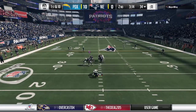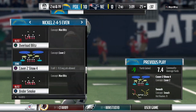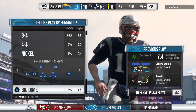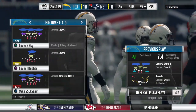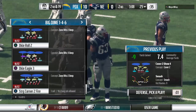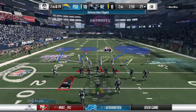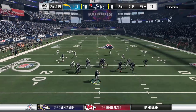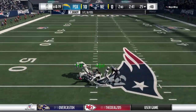On 1st and 10, here's Brady. And no escaping this time as he'll go down. They got him for a sack. Whitney Mercilus. He's the one that got to him. He takes him down for a loss of 9. Brady to throw on second down. And the hit jarred it loose.